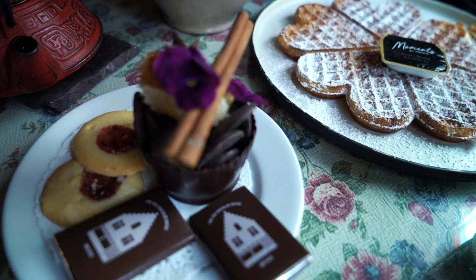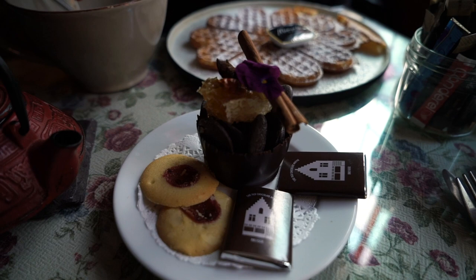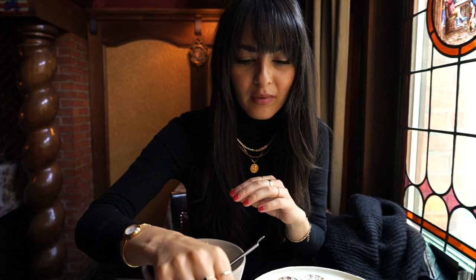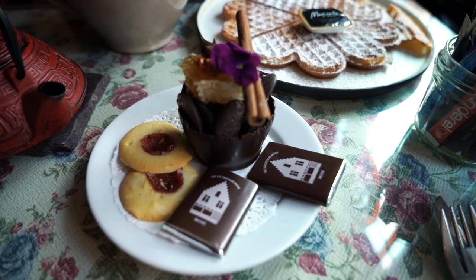And look at the honeycomb here. And so you melt your own chocolate into the hot milk right here. There's hot milk in here. And they give you a tiny little whisk. And basically you just pour in the chocolate, the honey, the cinnamon. I think this is a star anise. And then even this little cup right here is made out of chocolate, so nothing goes to waste.